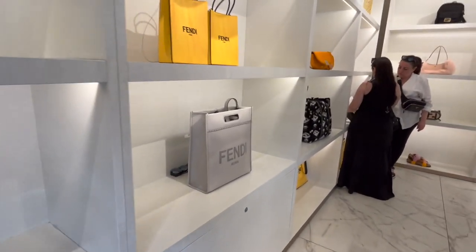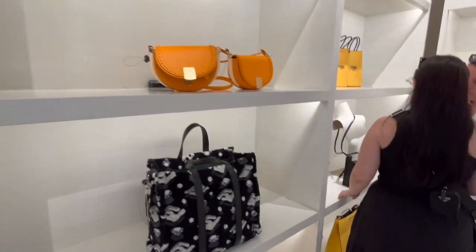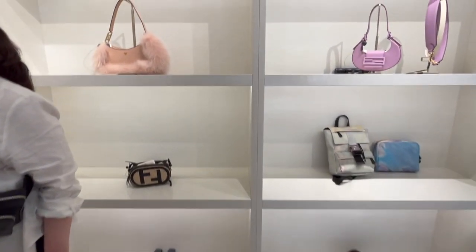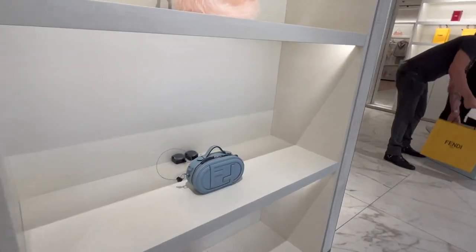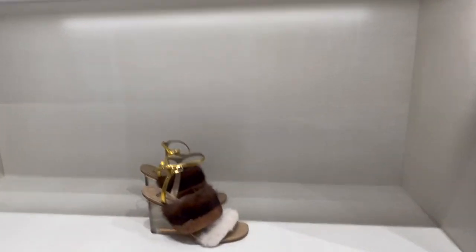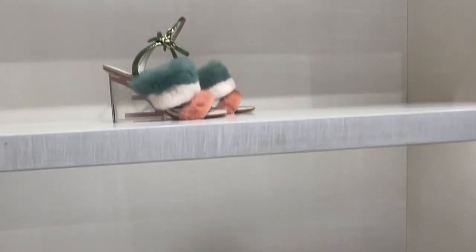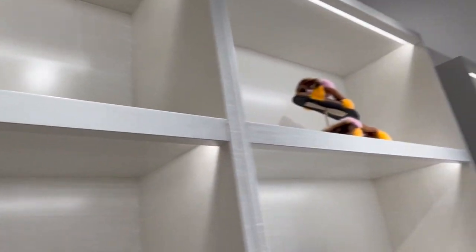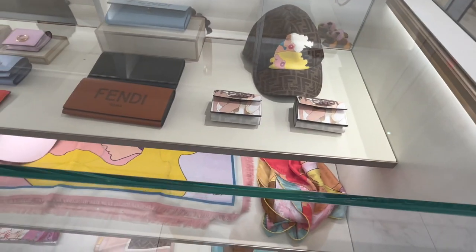Honestly, Fendi was a little bit disappointing. There was very little stock and very little to look at in terms of bags and even shoes. So I'm just showing you whatever was available. I can appreciate how beautiful some of these shoes are, but honestly, they're just not that wearable because they would just get so filthy. So they're pretty to look at, but not necessarily wearable in my opinion.